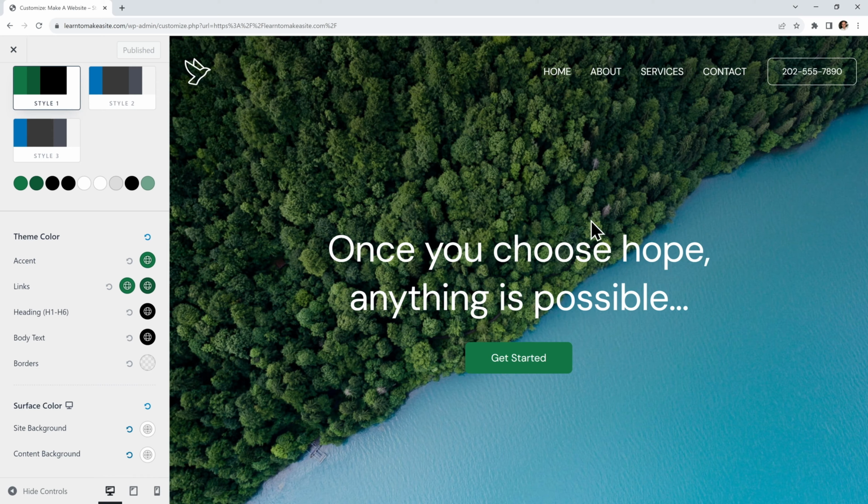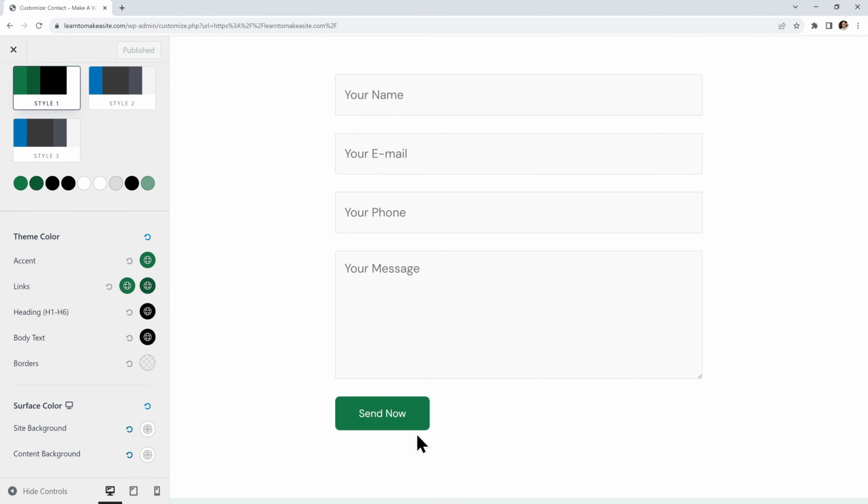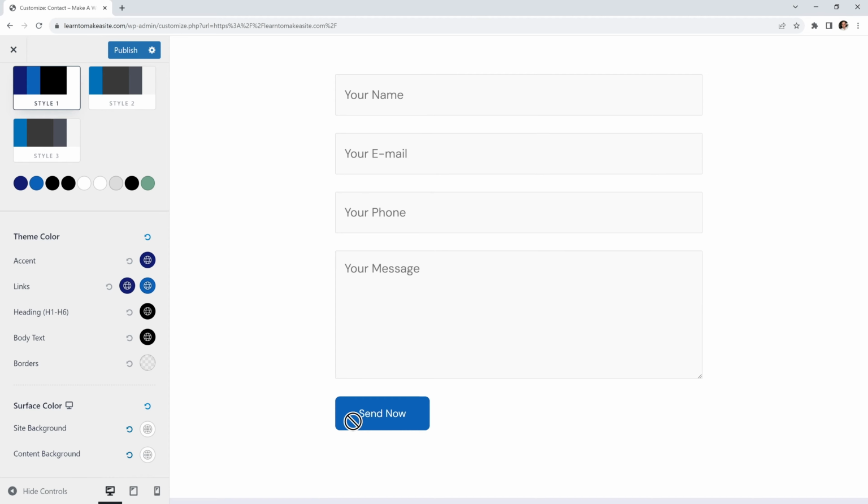So to show you an example, on the right side I will open up the contact page. And down here we have this Send Now button for our contact form. The color of this button is taken from color number 1 in our palette right here. So we can click this and we can change it to something else, like a blue color for example. We can see that the button becomes blue, but if we mouse over it, it becomes green again. And that's because when we mouse over it, it takes on color number 2 in our palette. So let's change this one as well and we will make it a different kind of blue. And now we can see that change when we mouse over our button.